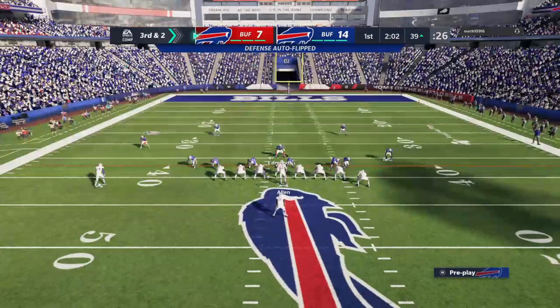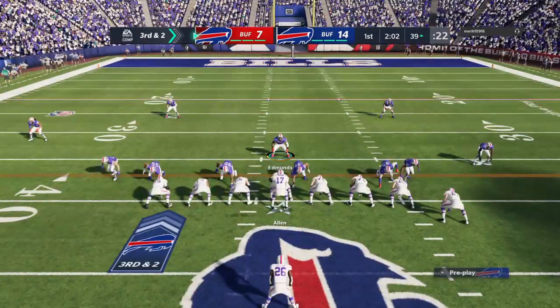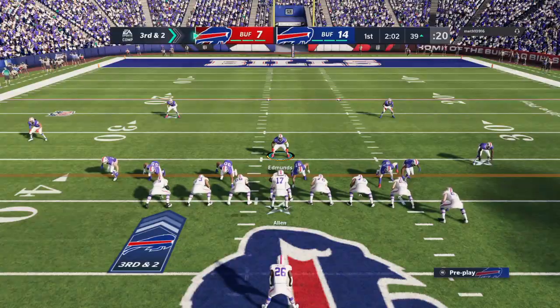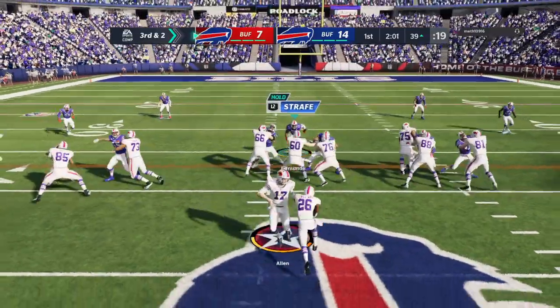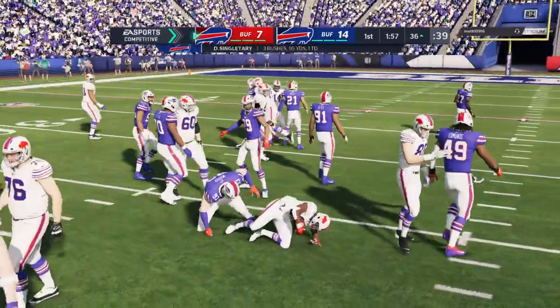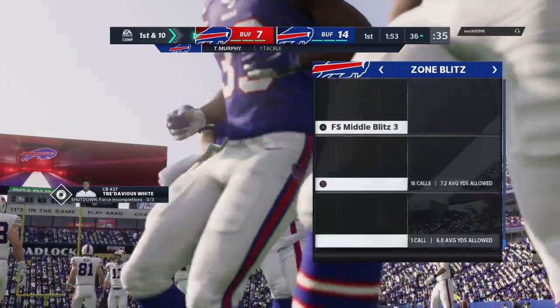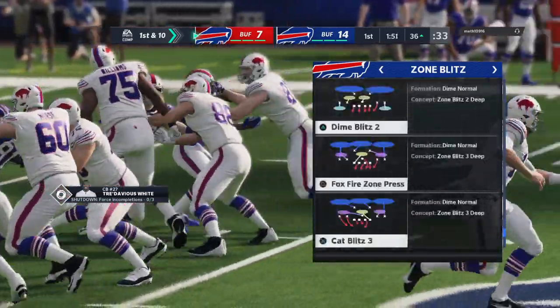A couple extra tight ends in the formation here as they line up 3rd and 2. They'll try and run for this with Singletary. And he's able to get the first before he's taken down at the 36. Murphy made the tackle. 3rd down gain of 3 yards, and that'll be enough.